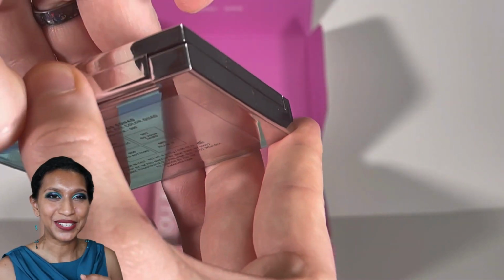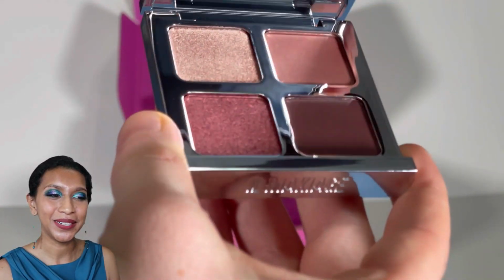So he did struggle opening this for a bit, and I had to actually help him with this. But anyway, well done, honey, for getting it open.